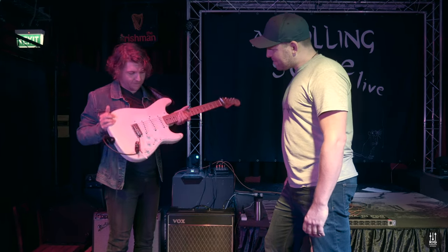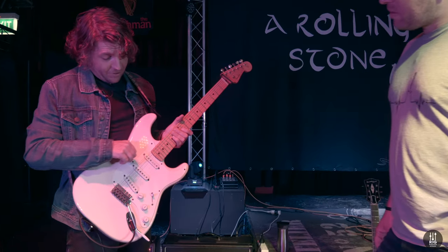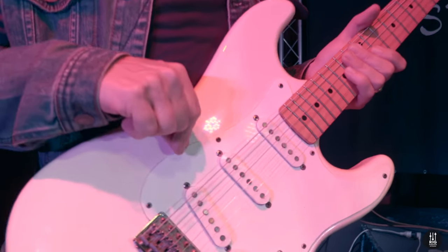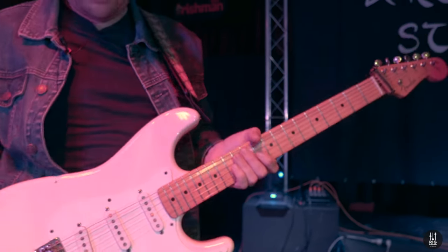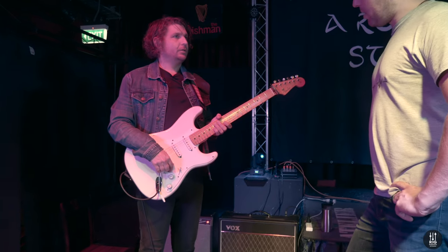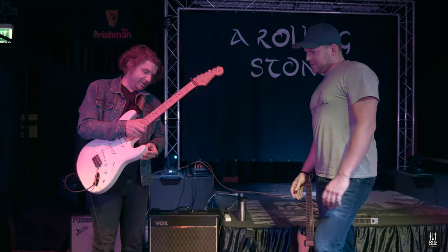And then I was looking under it, changing pickups out at some point, and on the underside it says Seafoam Green Strat. So it used to be a Seafoam Green Strat, and someone refinished it, and hasn't bothered taking the finish below off either. It's just slapped it on top. And it's thick, you know what I mean?